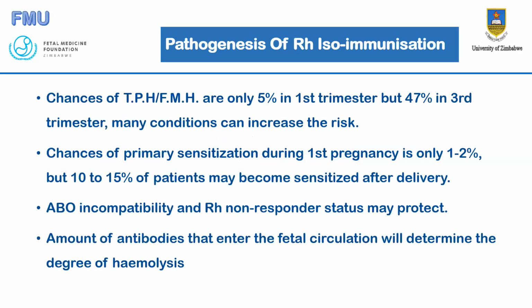Then the chances of transplacental hemorrhage or fetal maternal hemorrhage are only 5% in the first trimester, but 47% in the third trimester. Many conditions can increase the risk. Why is this statement important? It's important in the fact that when we are giving anti-D, we try to give it in the third trimester, not in the first trimester, because that's when the chances of hemorrhages are high and the chance of sensitization are high.